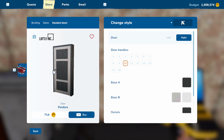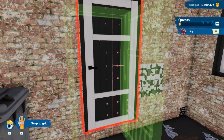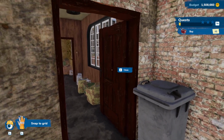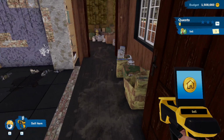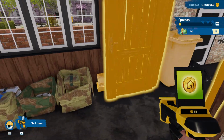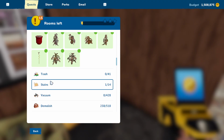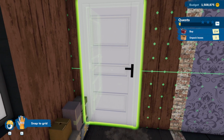We just sold that door. Okay, so we did want a door back here. Just want to make sure I get it in the right spot there. Okay. Yeah, we're going to keep the trash can for right now. Oh, they want me to sell this door as well. And probably put in a new one. Yes.